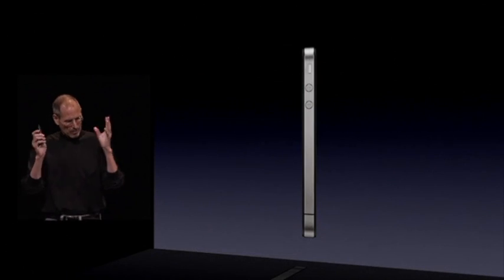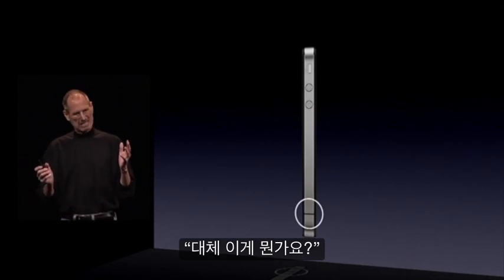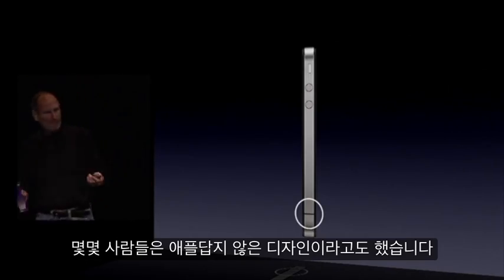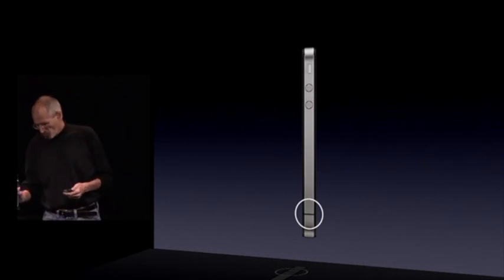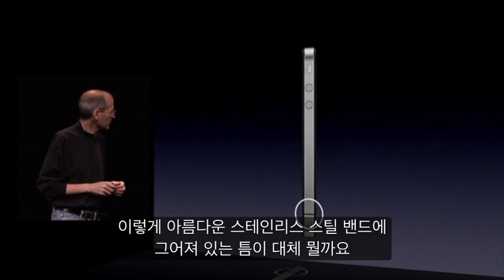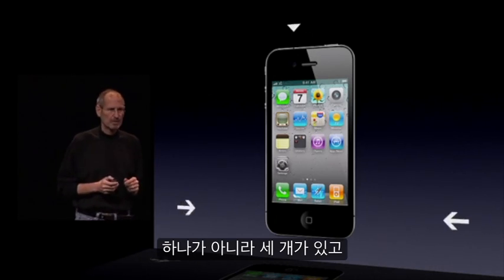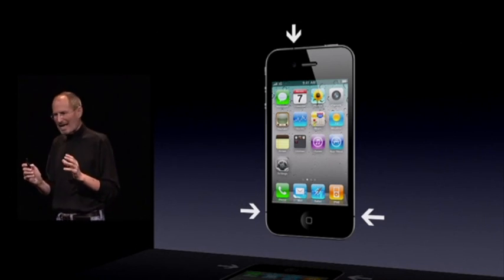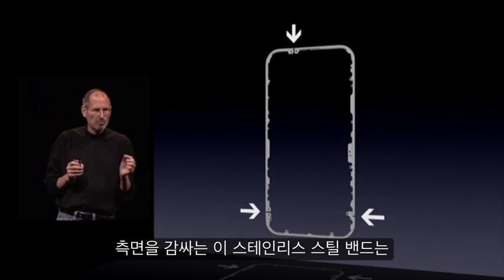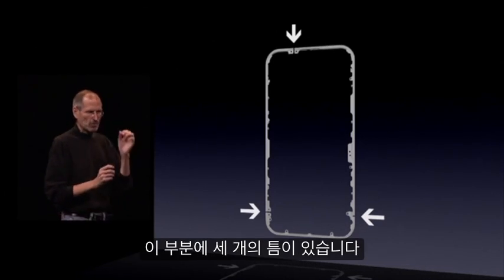Now, because there have been a few photos of this around, people have asked, what's this? Some have even said, this doesn't seem like Apple. What are these lines in this beautiful stainless steel band? Well, it turns out there's not just one of them, there's 3 of them. And they are part of the entire structure of this phone. That stainless steel band that runs around is the primary structural element of the phone. And there are these 3 slits in it.